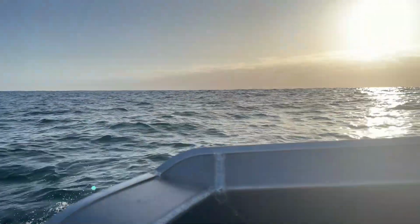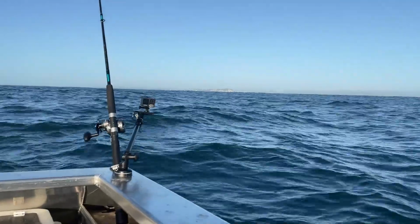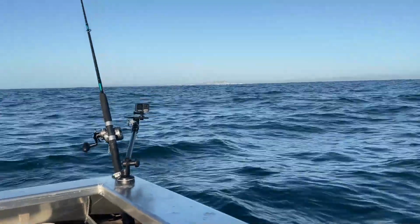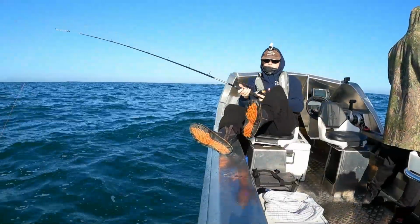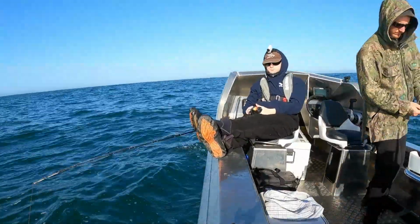So we shot out to about 25 metres and we were hoping the weather was going to be a little better than it actually was, but it was quite lumpy with an offshore westerly. We set up the rods and put the ledger rigs down on the bottom with no burley in the water, hoping to avoid the sharks.